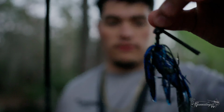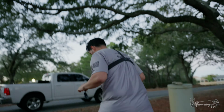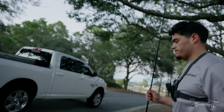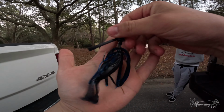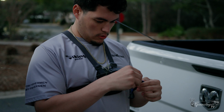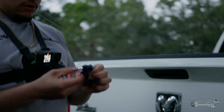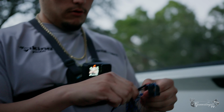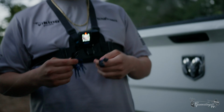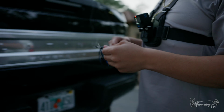All right, so as you can tell, we need to go switch this jig out real quick before we lose daylight. It's getting a little worn out. The skirt is just falling down. But we need to switch this craw because it's been used a lot and ran through. So we're gonna switch that out real quick and then get back to fishing.